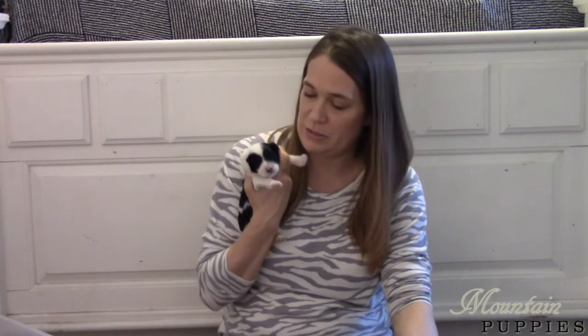So if you're interested in a Mini Sheepadoodle, which by the way is not an easy dog to find, lots of people have long wait lists. I just don't advertise until I have puppies because I don't want people to have to wait. There are 10 puppies available. Not common for us to have that many deposits available. I just didn't do a very intensive advertising right before they were born. So just so you know, this is a great time to run if you want a puppy. You have lots of choices.